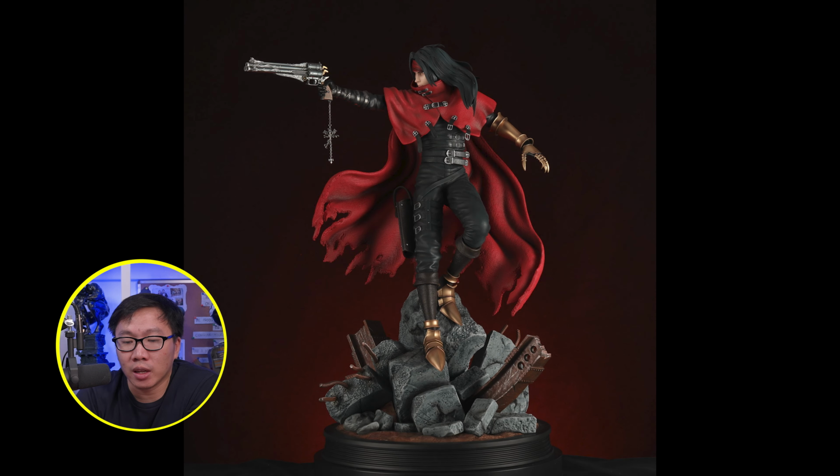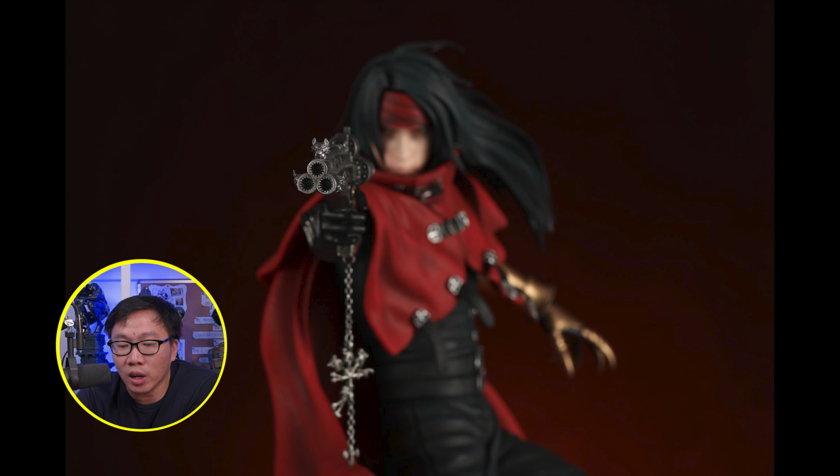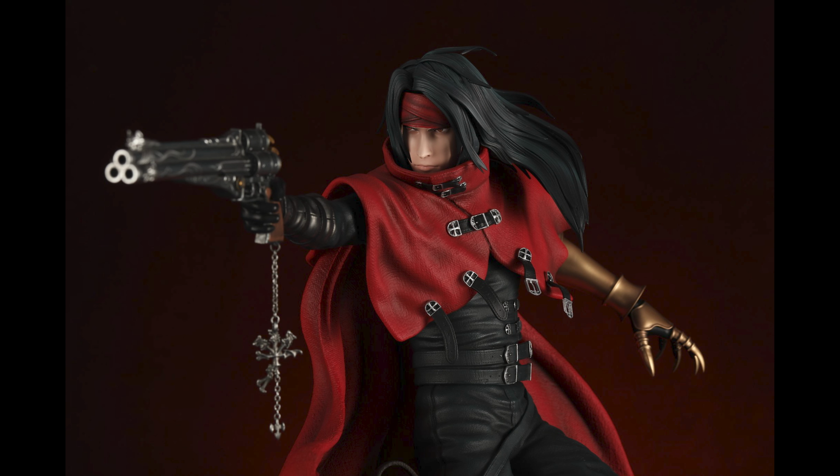Lastly is this Vincent, and he came from the game FF7 as well. He is a secret character actually. This is actually gonna ship maybe in November, which is next month. So really looking forward to that. This is gonna be the best Vincent statue for sure since this is sculpted by Nick Hanzo. So no doubt there is going to be quality here.